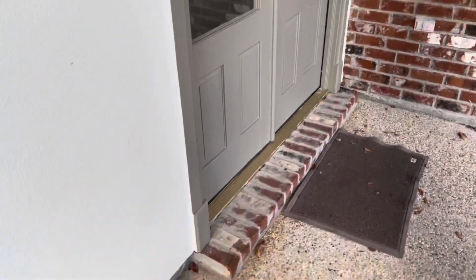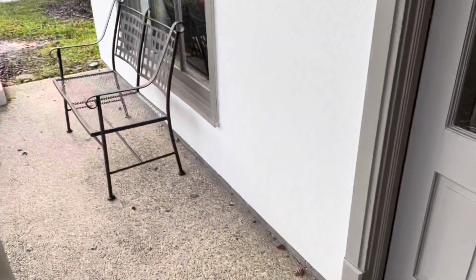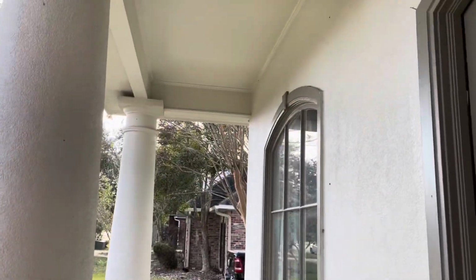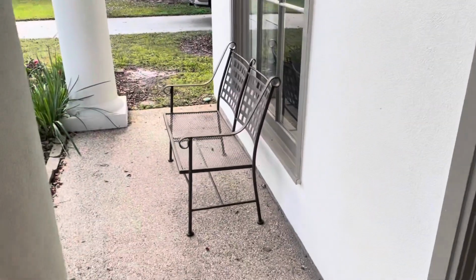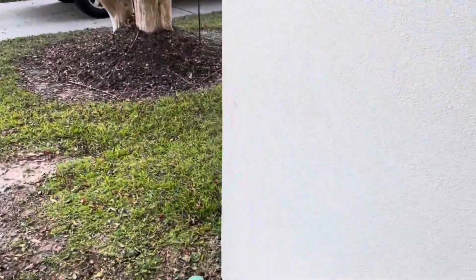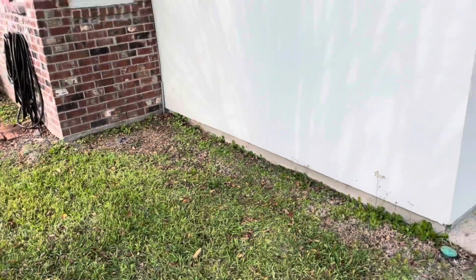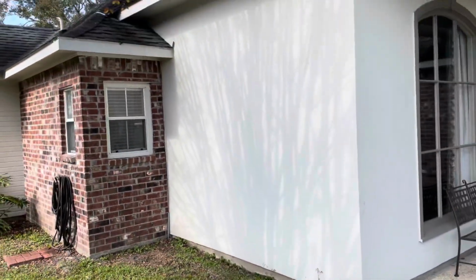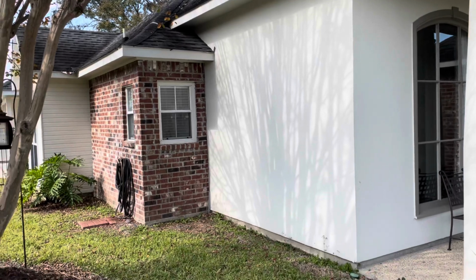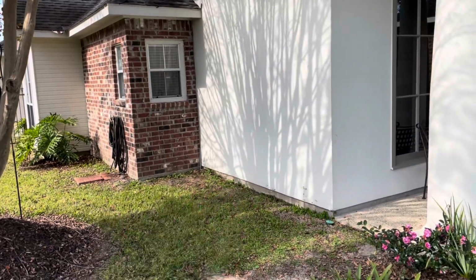But other than that, there's not a lot of EIFS on this house, and most of it is covered. So the chances of water intrusion are not as likely, but with the improper installation methods that we found, mainly on this side, is going to be the side that's most susceptible to water intrusion. The biggest point of water intrusion would be here, and then from the bottom.